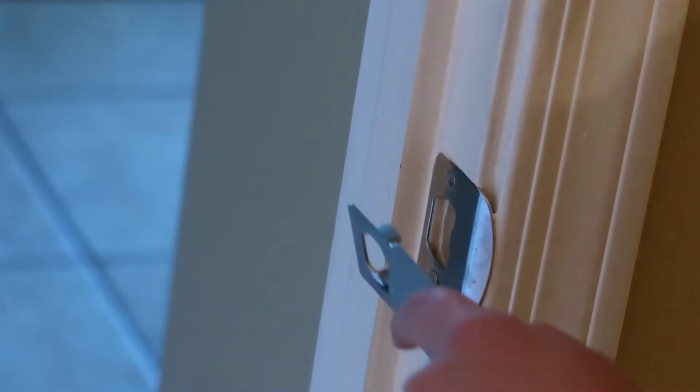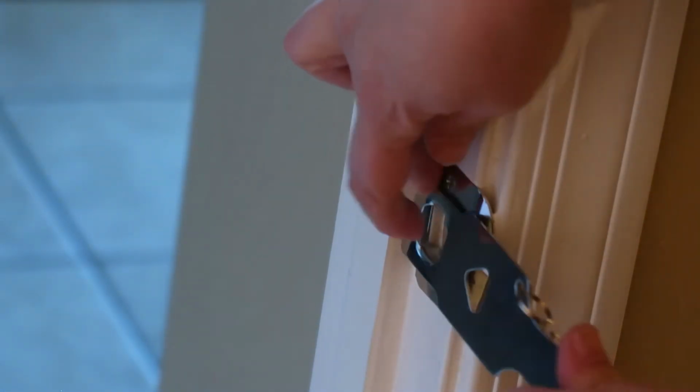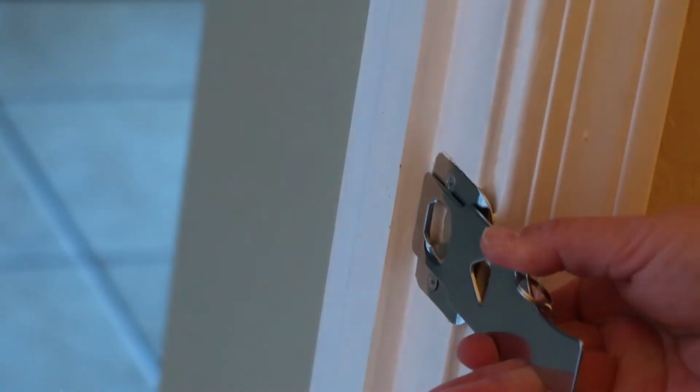All right, with the door open, you find the strike plate. And then if you'll see, there are ridges on the magnetic part. You stick those into the hole and it should sort of stay like a magnet. But you kind of have to finagle this one, it's a little bit finicky. And then you close the door.